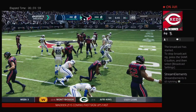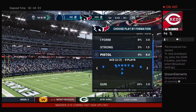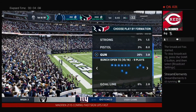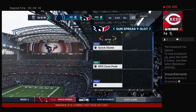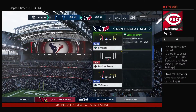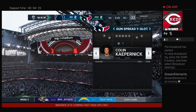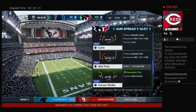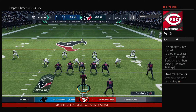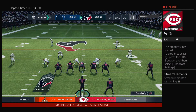A 41-yard punt, 9 on the return. And the Texans will take over with a 1st and 10. Good starting field position for the Houston Texans here as they come up 1st and 10 at their 36-yard line.